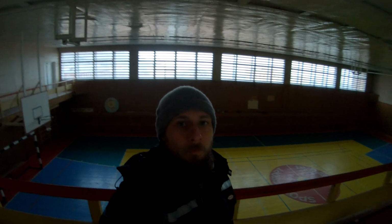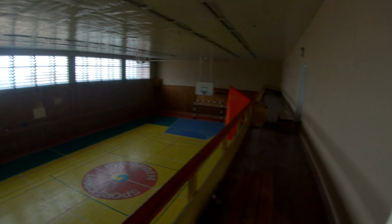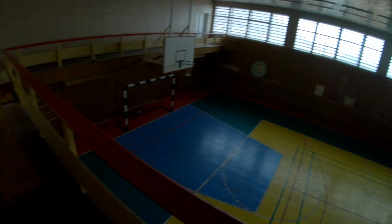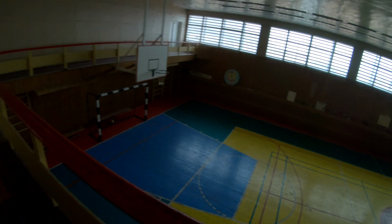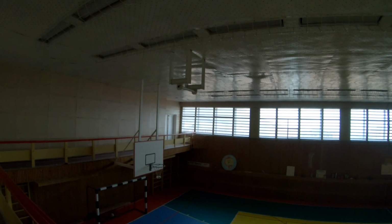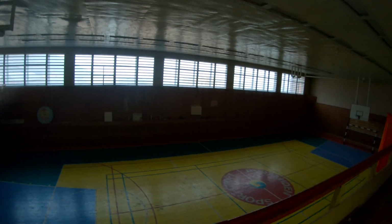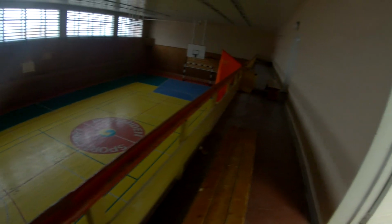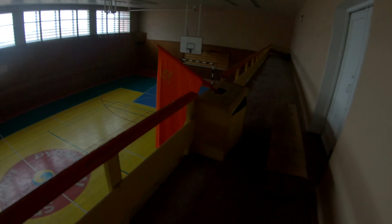Behind me is a gym. As you can see, it's pretty big. Basketball hoops. There's whatever you call those for handball. Some kind of fixture here, maybe for ropes for pulling yourself up, and for climbing a rope. Pretty neat. And the best feature of all, this orange Soviet flag.